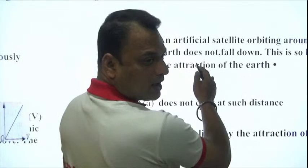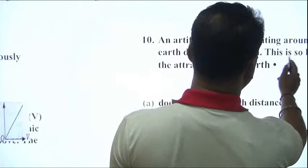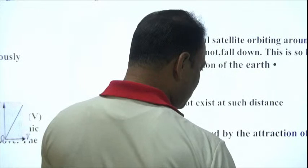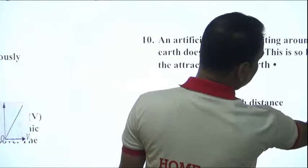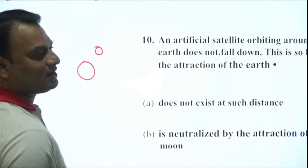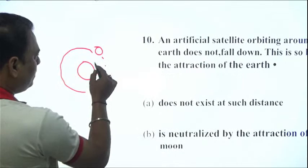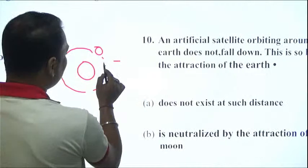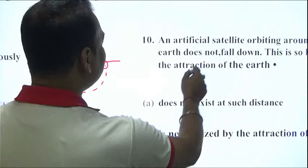10. An artificial satellite orbiting around the earth does not fall down. This is so because the attraction of the earth. Artificial satellite, हम लोग का नेचुरल सैटेलाइट क्या है? हम लोग का नेचुरल सैटेलाइट हम जानते हैं, ये अर्थ, दिस इज अर्थ. सो मून इज अवर नेचुरल सैटेलाइट. मून अगर अर्थ को इस तरह से रोटेट करते हैं, रिवोल्यूट करते हैं, तो क्या ये फॉल हो जाता है? सेम टू सेम अगर कोई भी नेचुरल सैटेलाइट यहाँ पे रुक जाता है तो क्या होता है? वो फॉल हो जाता है? नो. आर्टिफिशियल सैटेलाइट, सपोज दिस इज एन आर्टिफिशियल सैटेलाइट.